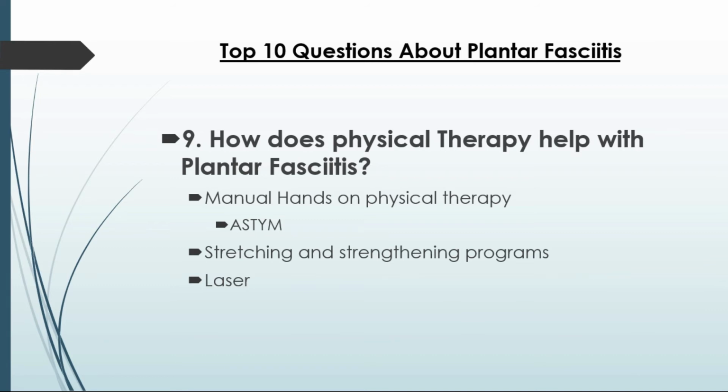Then we want to make sure we get you on a good stretching and strengthening program. Sometimes there's some weaknesses going on in the leg, even sometimes in the opposite leg, that's causing some of that tightness or some of that changes in gait pattern or walking pattern that's causing the problem. And then we use laser for about the past year. We've bought a class 4 laser, and we're getting some amazing results with that.